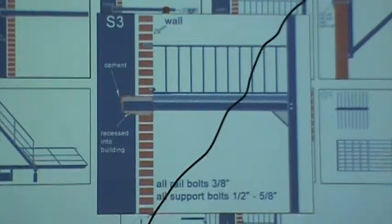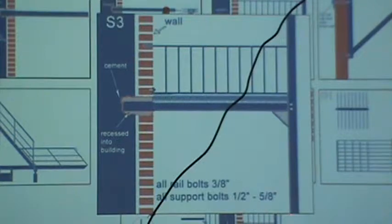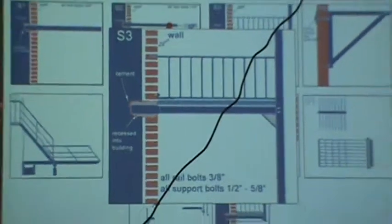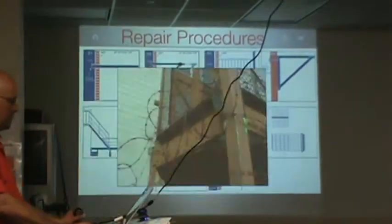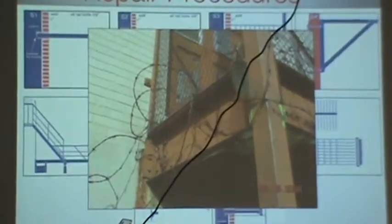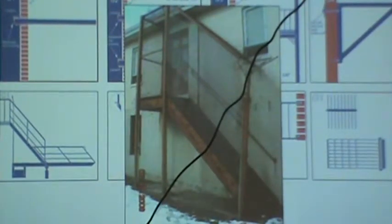Now, another way that fire escapes are is that they're not only pocketed into the building, but there's also a leg to the ground. So the building is here, there's a leg here, so this is basically a small bridge between. So not all fire escapes are connected into the building, they sometimes have legs to the ground. Like this one.